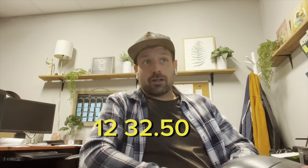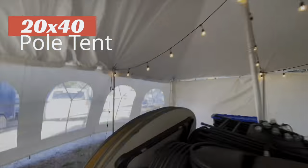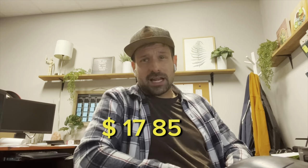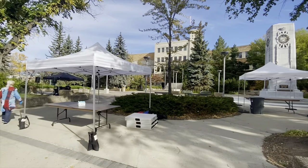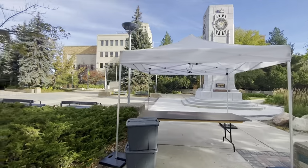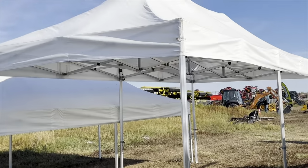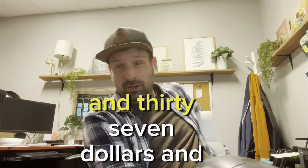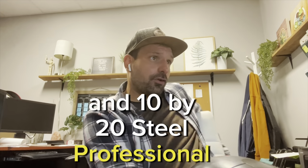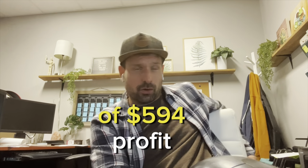$1,232.50. Again, customer pickup only. Our 20 by 40 canopy pole tent went out 2 times for a profit of $1,785. Again, no walls. 10 by 10 pop-up tents went out 42 times for a profit total of $4,401.36. Heavy duty pop-up tent went out 54 times for $11,537.66. And 10 by 20 steel professional, which is a lighter grade pop-up tent, went out 3 times for a total of $594 profit.